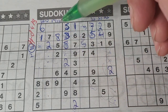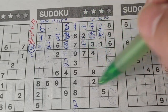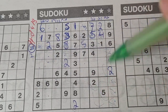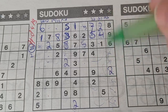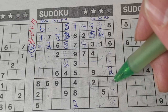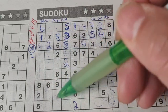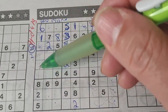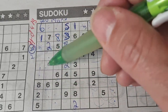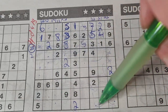Then need a 3. Yeah, need a 3 there, okay. Six there, okay. 4. Let me think. Come on. 7. 7. I need a 5 here. Need an 8 here.